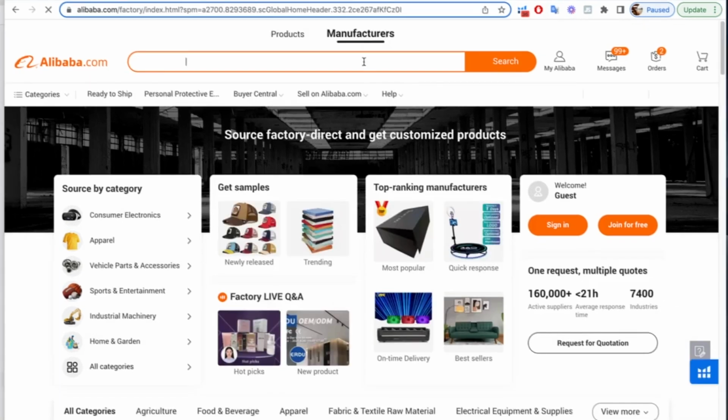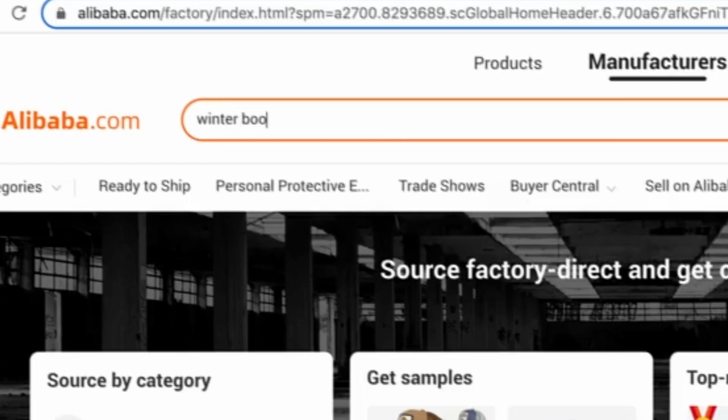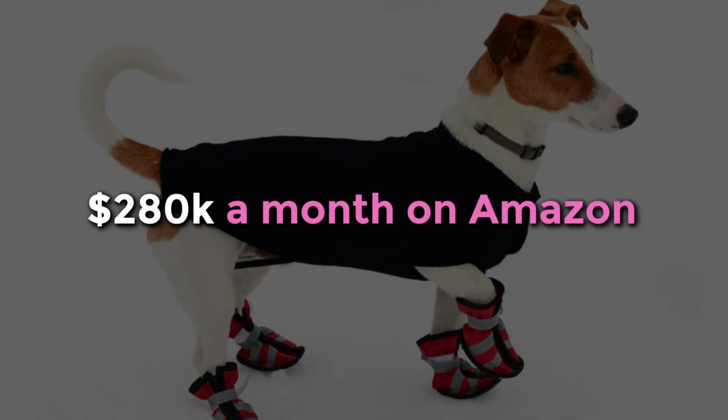Now, first off, when you land on the homepage, we prefer to hit search by manufacturers rather than by products. We do this because then Alibaba show us much more useful information on the supplier rather than just on the products. We'll then type in our product idea. For example, those beautiful winter boots for dogs that I mentioned earlier. Someone's actually selling these and making $280,000 a month, which is pretty wild.